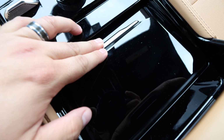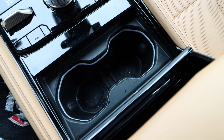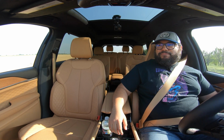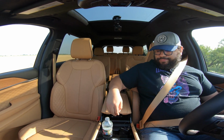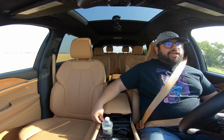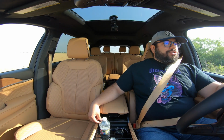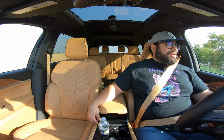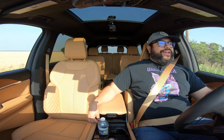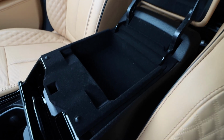And then we have our cup holders. Our cup holders are nice. I feel like the armrest might be extended out to cover this, maybe a bit too much. So yeah, with bigger cups, the little door that is there may actually cover it. So just be aware that you may not be able to fit big gulps, so to speak, in this.